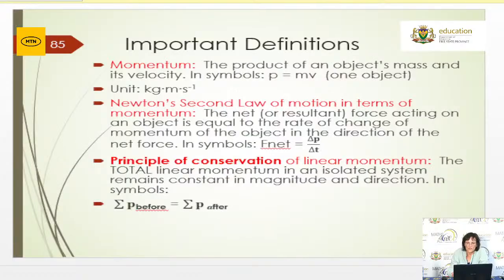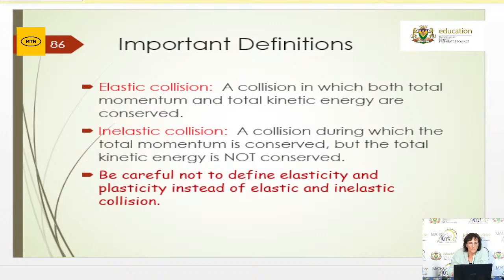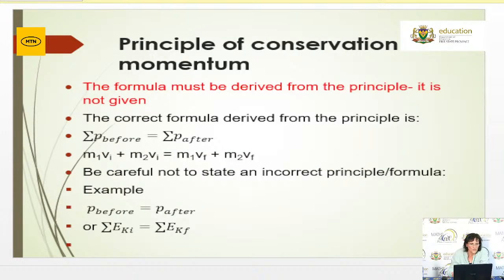Then, for the conservation of momentum, the formula is not given. You must derive it. So that formula of sigma P before equals sigma P after is one that you must derive. Also say it in connection with applications of airbags, in connection with impulse. And please remember, impulse is F net delta t. F net times the change in time is impulse, and that is equal to the change in momentum.